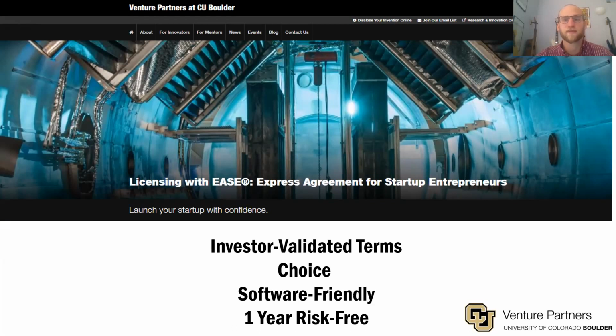If you're a software startup, then the terms are extremely favorable, kind of ridiculously so, actually. And you have a 1 year risk-free kind of trial. So you can try it out for a year. You don't owe us anything. And if you can't get your product to work, or you can't get investments, or whatever the hurdle is for your business, then you don't owe us anything.